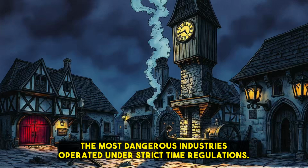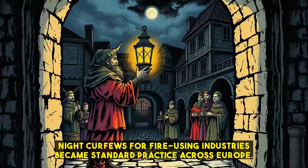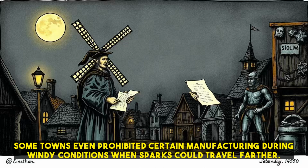The most dangerous industries operated under strict time regulations. In many towns, metalworkers could only operate forges during daylight hours when sparks would be visible. Night curfews for fire-using industries became standard practice across Europe. Some towns even prohibited certain manufacturing during windy conditions when sparks could travel farther.